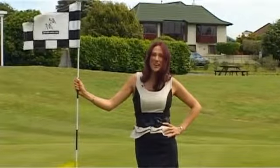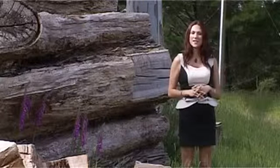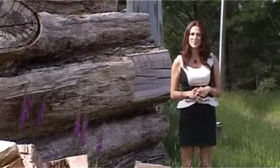So what better place to tee off than Monique Golf Club in all its glory? Hopefully you've learned some ways to add value to your life, so why not take your nearest and dearest and head to the Bay of Plenty for the day.